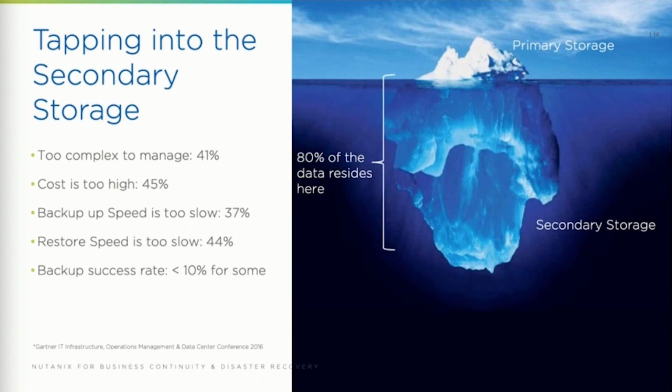And then third, data growth is causing problems. As data grows in your primary environment, there's a spiraling storage cost associated with adding capacity to the secondary environment. 45% of those polled say that is too high. Also, backup speeds are often too slow. 37% of respondents in this Gartner report say it's too slow. And then finally, at times, backup operations are completely unsuccessful. On the order of, I think it's 14% of respondents said that less than 10% of the time, backup is successful.